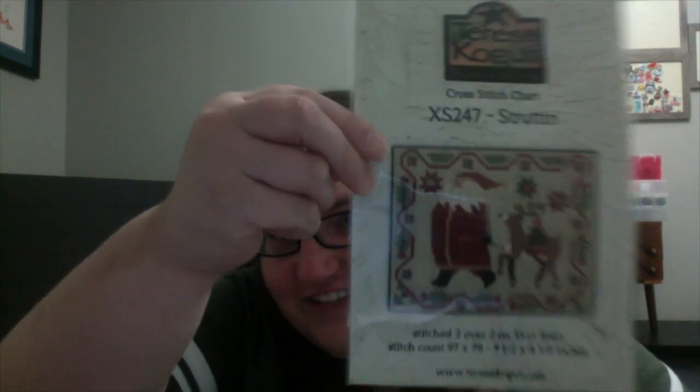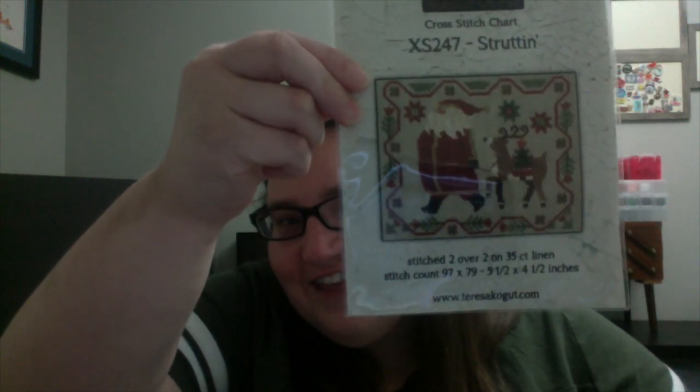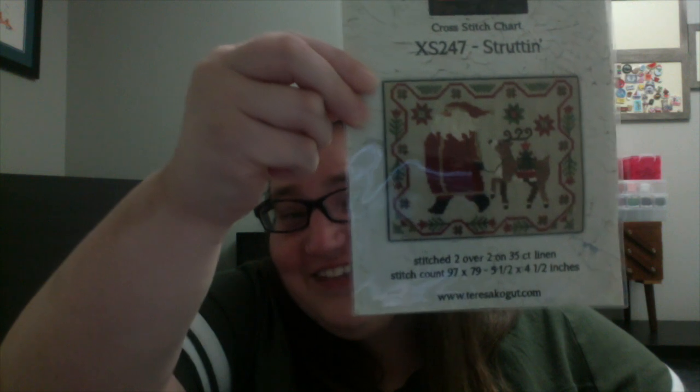The next pattern that I got, and I know I said I wasn't participating in Jolly July, but I am. And I'm doing that by purchasing Christmas patterns rather than stitching them. So the next one, I believe this was a market release from this year. It is called Struttin' by Teresa Kogut. Love, love, love this pattern. I just love that deer. He kills me. I love him. He's mine. I had to have him.